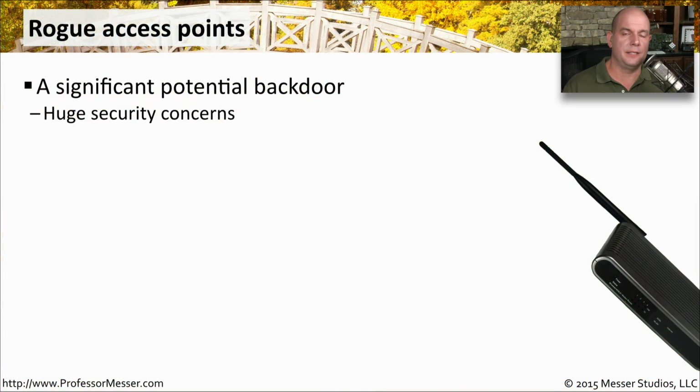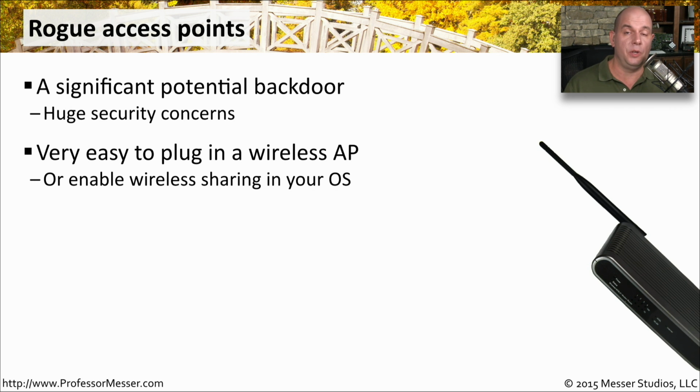A rogue access point on your network can be a significant backdoor. This is where someone can easily gain access to your network because somebody else has plugged in an open wireless access point. There's obviously a huge security concern associated with this, but it's so easy to do. You can pick up these wireless access points from almost anywhere. You plug them into the network.